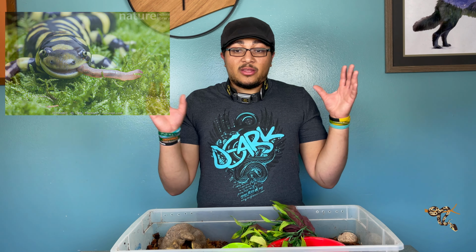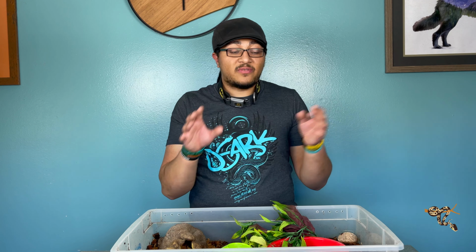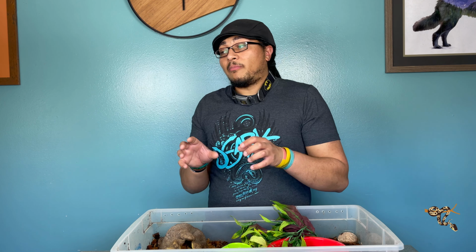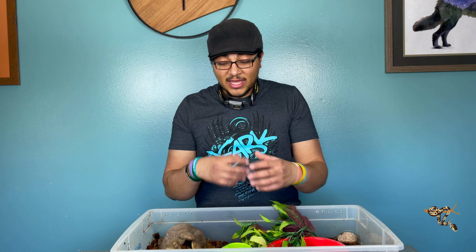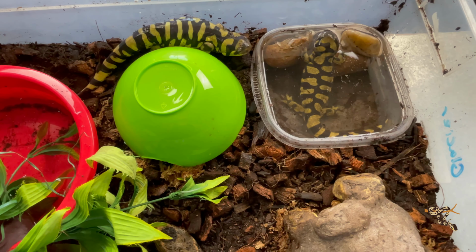They like it humid, not necessarily damp, because damp leads to stagnation and fungal infections and things like that, but they do like it fairly moist. They like that loose substrate. So in this one, it's a mixture of topsoil, coconut, and peat moss, all kind of mixed up.